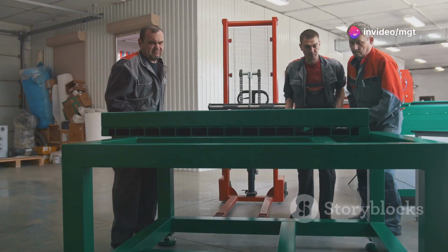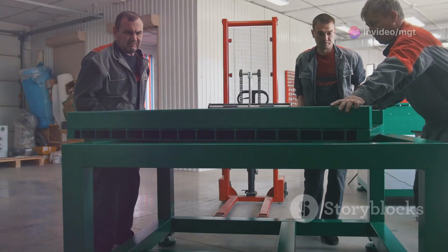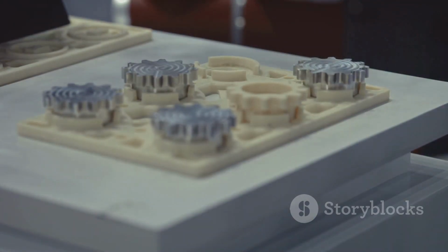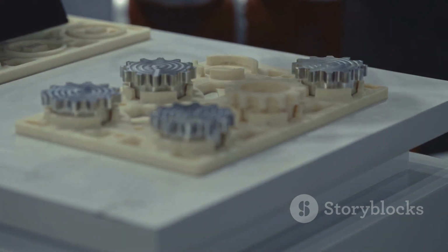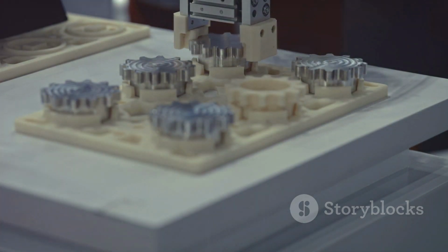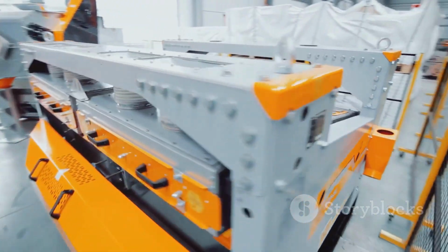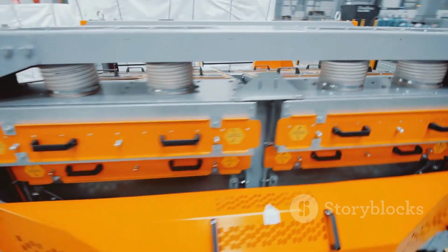The journey towards an automated future requires careful planning, investment, and a commitment to upskilling our workforce. By embracing these principles, we can create a more efficient, resilient, and competitive manufacturing industry. The rewards are substantial: increased productivity, improved quality, and a stronger economy.